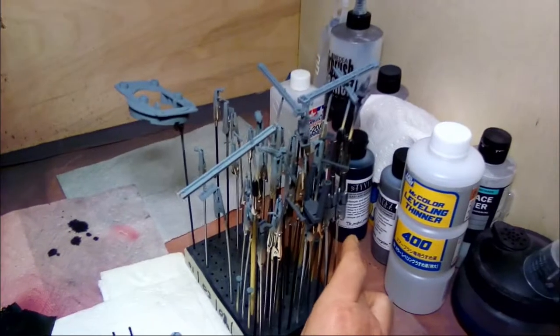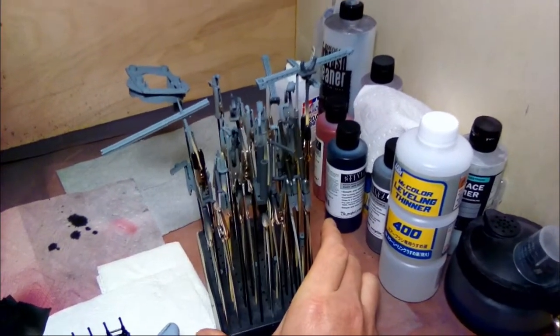So here we have the rest of the Bismarck parts. They're all painted up and ready to go.